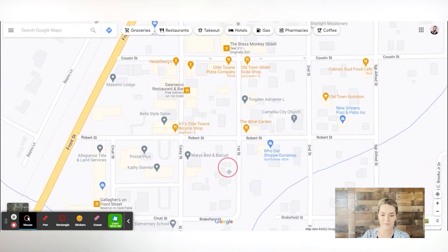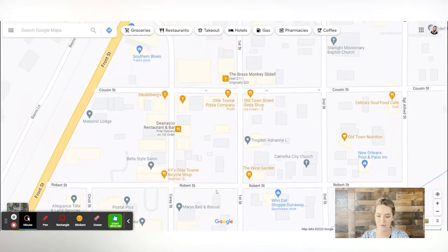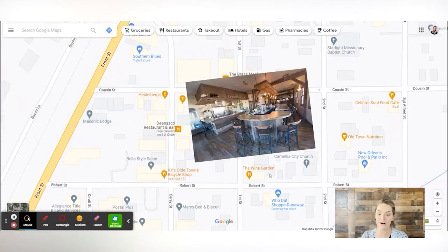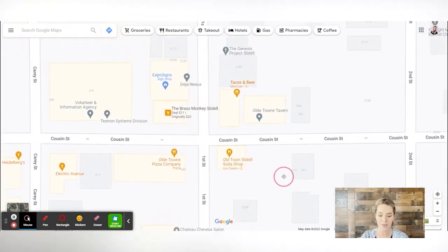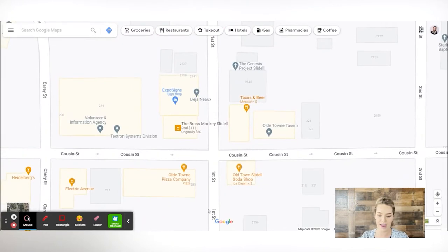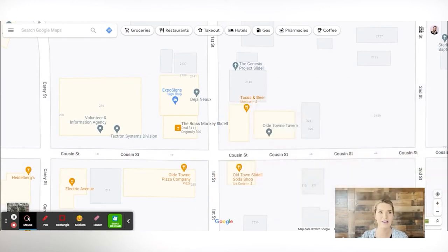So some of my personal favorite spots to go in Old Town would be the Wine Garden. I love the Wine Garden. They have a great menu. The atmosphere is just my favorite though. I love the atmosphere of the Wine Garden over here. And they have a pizza. Oh my gosh, Old Town pizza is so good. It's like that really thin sliced crust, whatever.